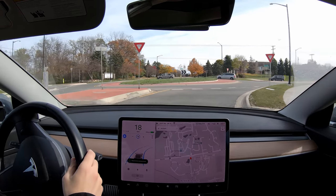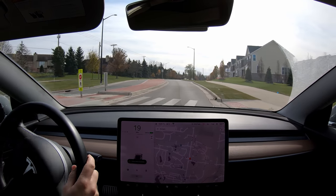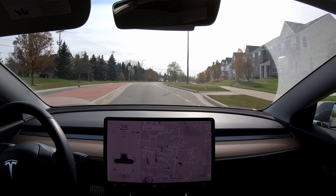Nobody to interfere with us here. And a give up, just like that. I mean, it didn't even really struggle with the steering or anything. It just was like, I can't do this, forget it.